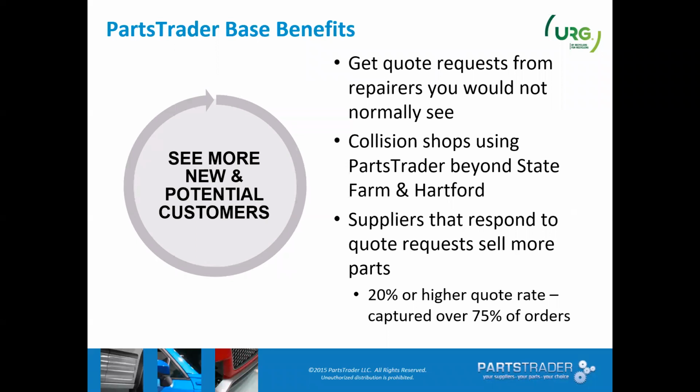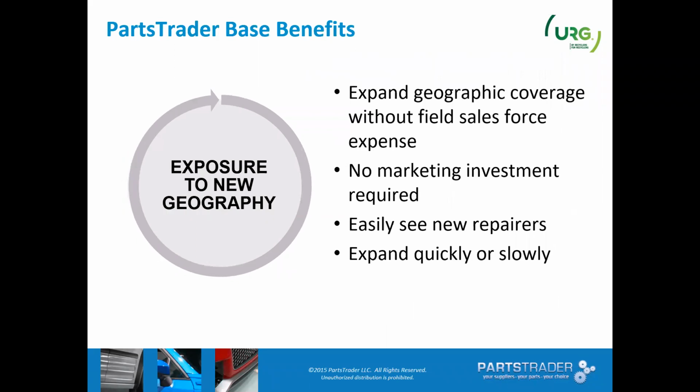You get quote requests from repairers who you would not normally see. Collision shops are using PartsTrader beyond State Farm and Hartford on a daily basis, and suppliers that respond to quote requests sell more. A 20% or higher quote response rate captured over 75% of the orders. PartsTrader allows you to expand geographic coverage without field sales force expense. There's no marketing investment required. Easily see new repairs, and you can expand quickly or slowly based on your business needs.